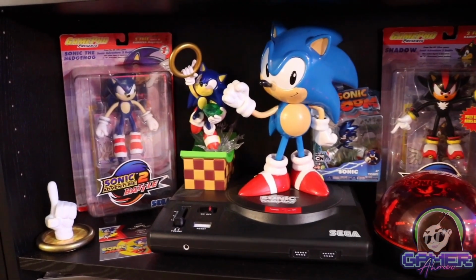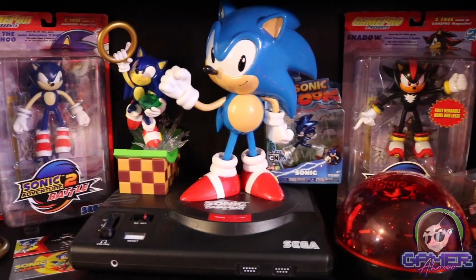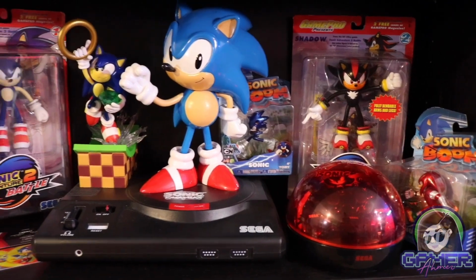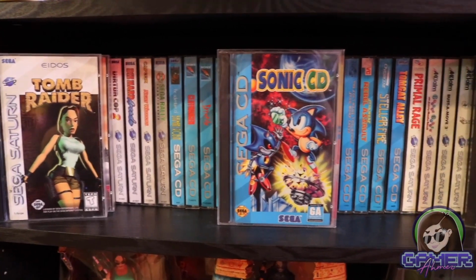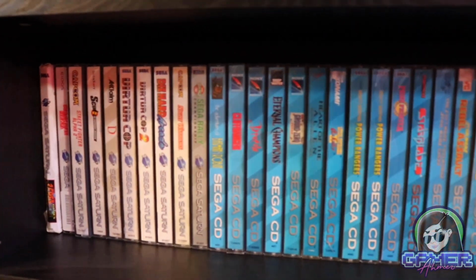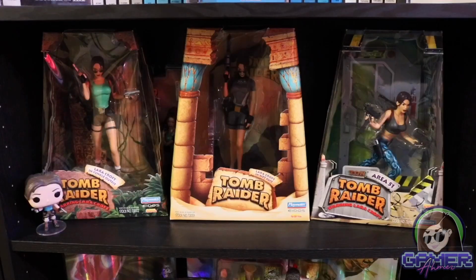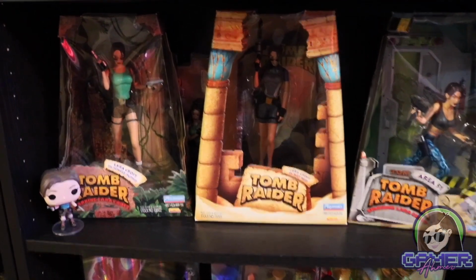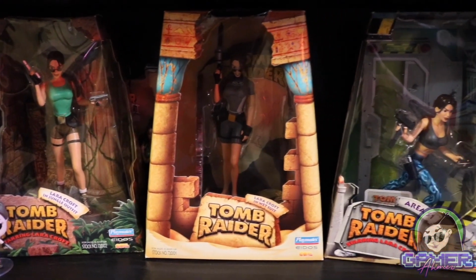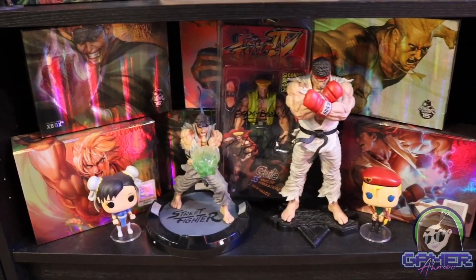So I have Sonic the Hedgehog for the Sonic Adventure 2 battle. We also have Shadow. We have some more Sonic figures, Knuckles, just some pretty cool sculptures, tons of Sega Saturn and Sega CD games. So of course we have Tomb Raider, we have Sonic CD, 3 Dirty Dwarfs, and just tons of other pretty awesome games. And then of course we have this whole shelf below dedicated to Lara Croft and Tomb Raider. These are some of those vintage figures, tons of Street Fighter items.